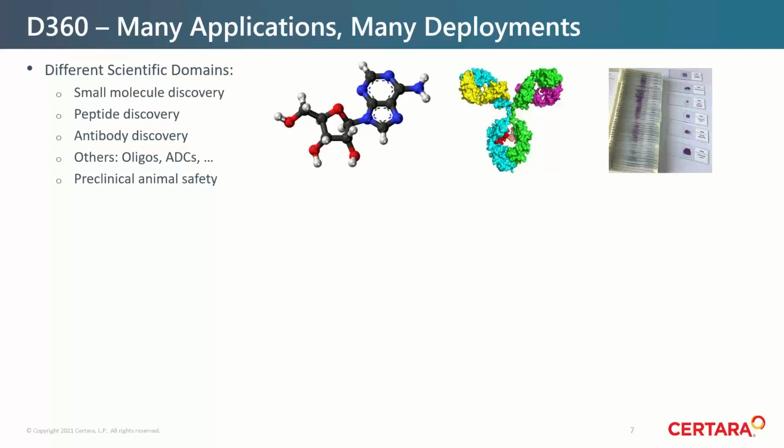chemical structures. And we've gone even further than that, and we've dealt with preclinical animal safety data as well. So that means looking at preclinical safety studies. And here in this area, your rows in a spreadsheet, for example, may be an animal, maybe a study group, as opposed to a chemical compound.